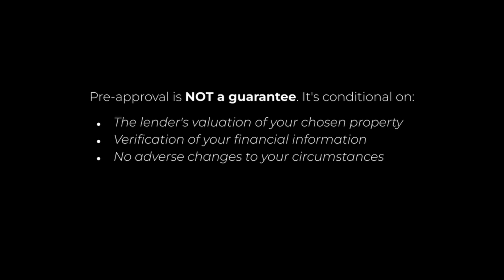It's conditional on the lender's valuation of your chosen property, verification of your financial information, and no adverse changes to your circumstances.